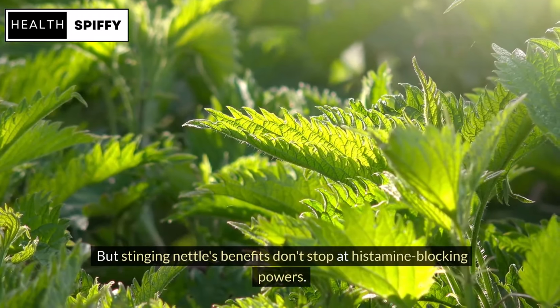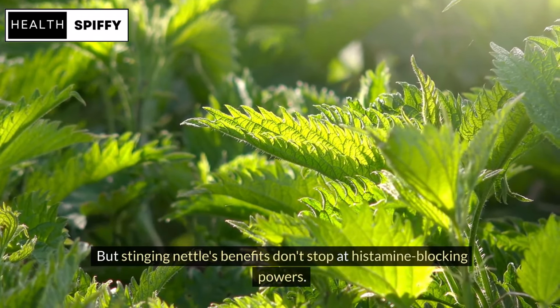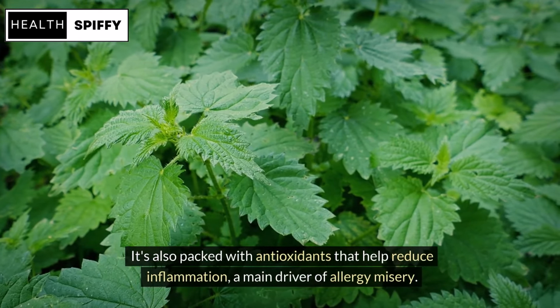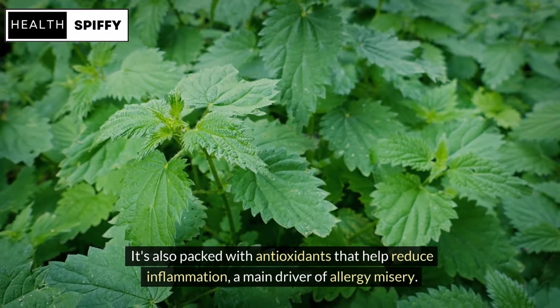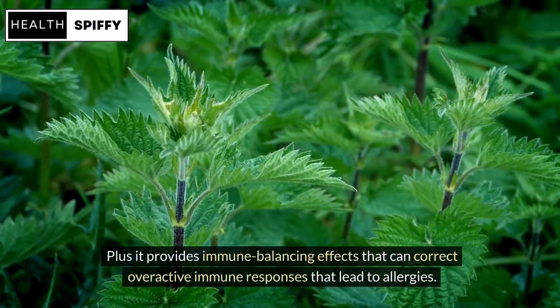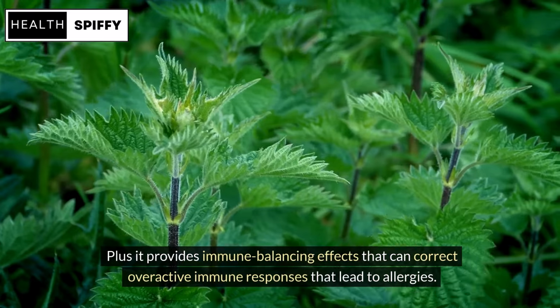But stinging nettle's benefits don't stop at histamine blocking powers. It's also packed with antioxidants that help reduce inflammation, a main driver of allergy misery. Plus it provides immune-balancing effects that can correct overactive immune responses that lead to allergies.